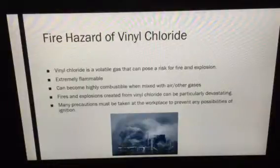Now, the fire hazard of vinyl chloride is very important as well because it is a volatile gas and it poses a high risk for fire and explosion. It's an extremely flammable substance. It's highly combustible when mixed with air and other gases. Fires and explosions created from vinyl chloride can be particularly devastating. As you can see in this picture here, this was a plant explosion from vinyl chloride, and it's done a significant amount of damage to the workplace and to the environment around it. So many precautions must be taken at the workplace to prevent any possibilities of ignition.